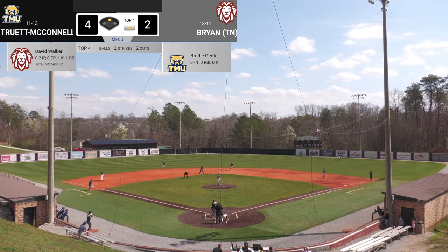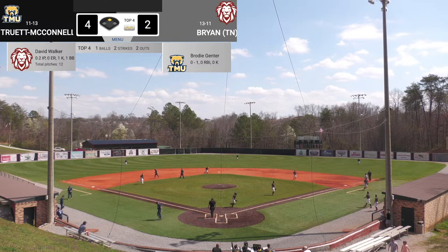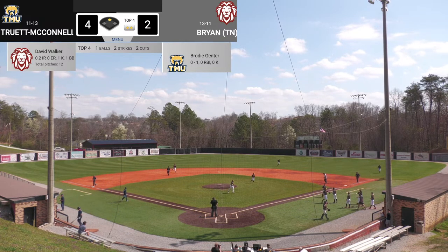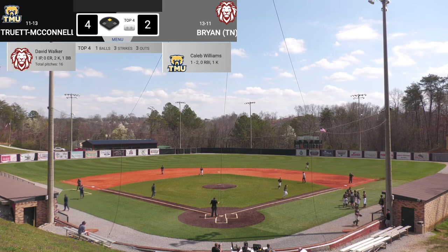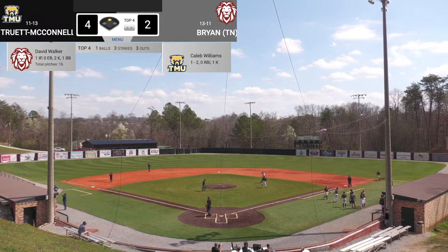But the runner was able to record a stolen base, but we're at a one ball, two strike count. Walker checks the runner at second. He gets a secondary, and there's a swing and a miss. Strike three. Bradley kind of dropped it and was able to tag the runner there. So after 4.5, the score is 4-2. Bears are up by 2. Lions are coming up here in the bottom of the fourth. We'll be right back.